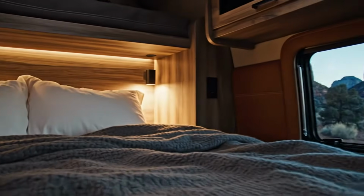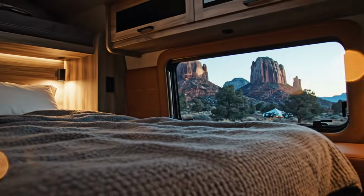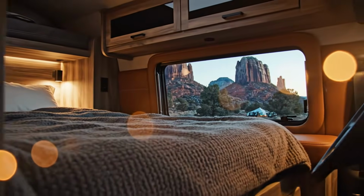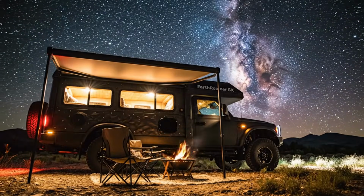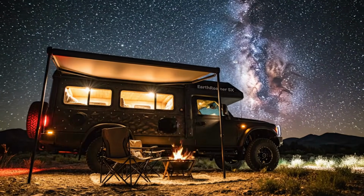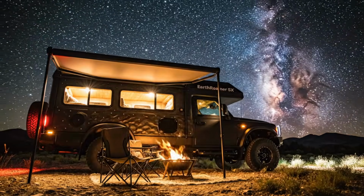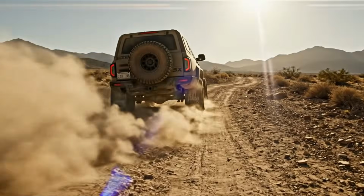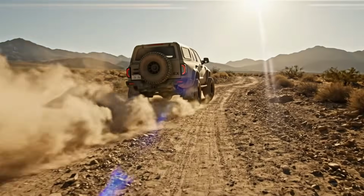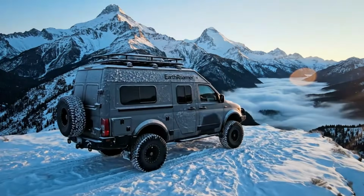As night settled in, we decided to take full advantage of what this vehicle offers beyond its walls. With the push of a button, the exterior awning extended smoothly, creating a sheltered outdoor space in conditions where most people wouldn't even consider stepping outside. Lighting illuminated the snow around us, casting a soft glow over the campsite. It felt surreal, standing outside in winter conditions, cooking dinner, completely relaxed.